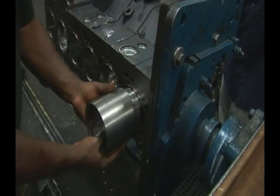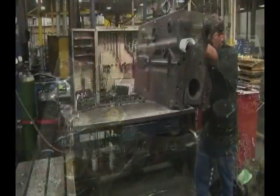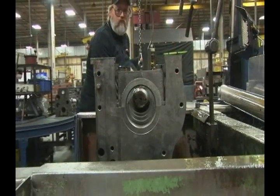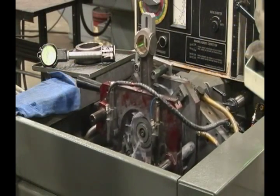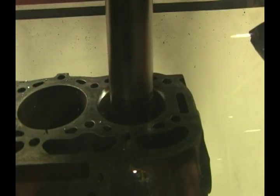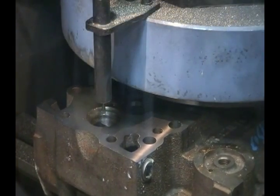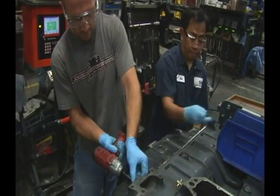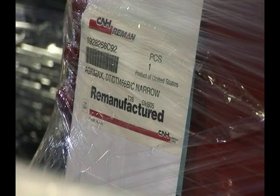Remanufactured products are a value alternative that are far superior to repairing or rebuilding. But as we've seen, not all remanufacturing is the same. Case and Case IH remanufactured engines meet exact OEM specifications as a result of rigorous testing, inspection, highly sophisticated equipment, and an obsession with quality control through every step of the process. Only Case and Case IH remanufactured engines have the quality and dependability to be worthy of the CNH name.